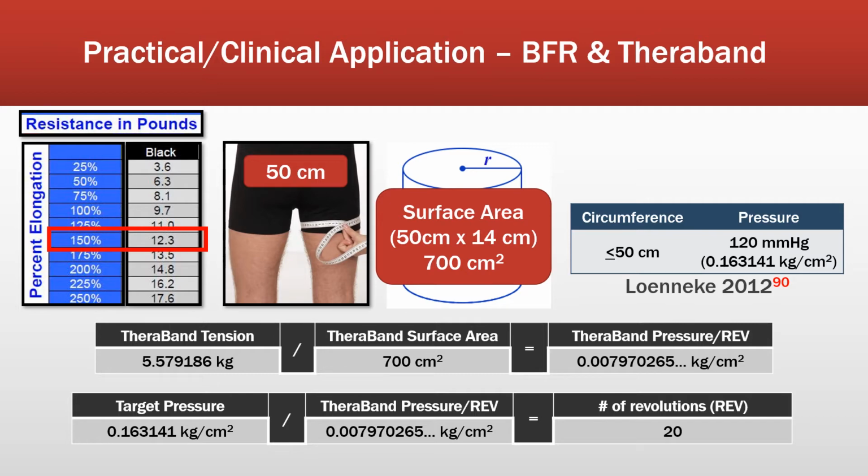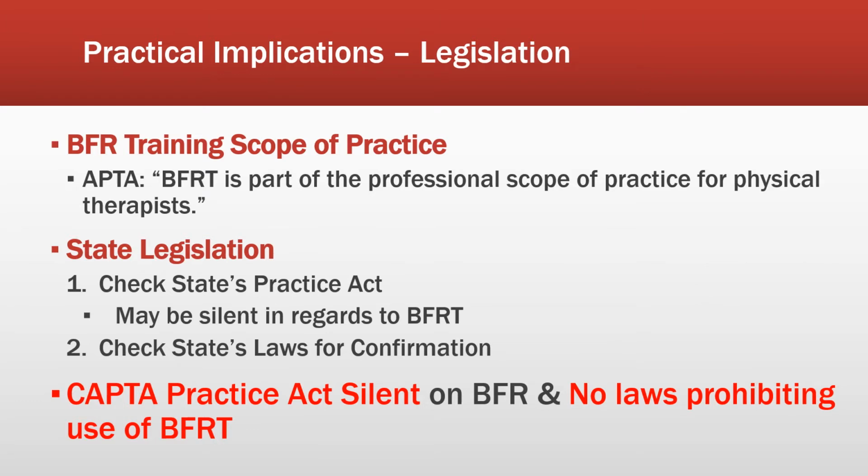And so the other thing that should be considered is legislation, right? So BFR training and the scope of practice, though the APTA says BFRT is part of the professional scope of practice for the physical therapists, they say that it's important to check state legislation and the Practice Act. Given the nuance of BFR, it may be silent within the legislation, as not only does research lag behind clinical practice, but certainly so does legislation at times. And so if it's not in the Practice Act of your state, then check the state laws to confirm. The CAPTA Practice Act, that is of California, is silent on BFR, but there are no laws currently prohibiting BFRT from being performed within the state of California.